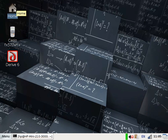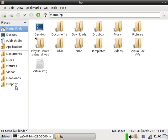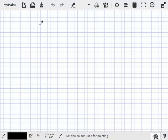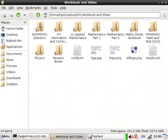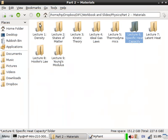There we go. Right. Workbook, physics, materials. Yeah.